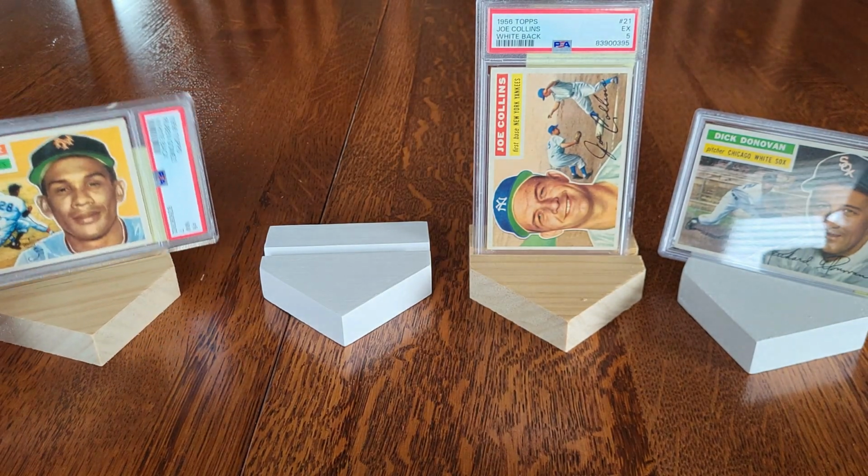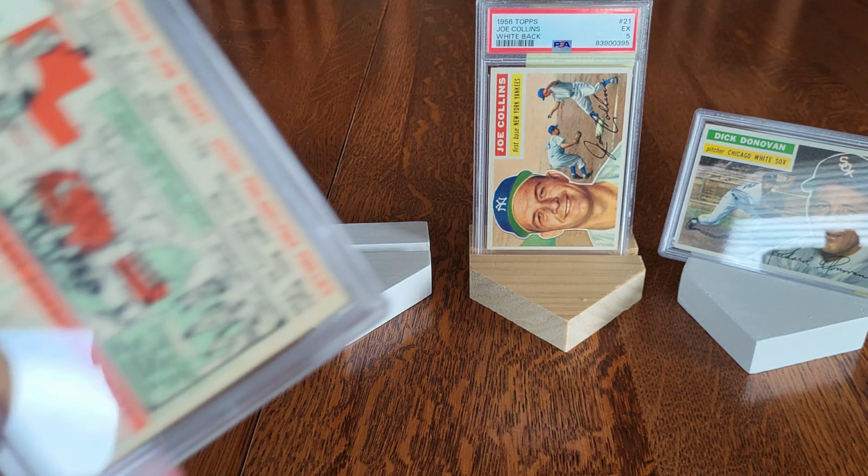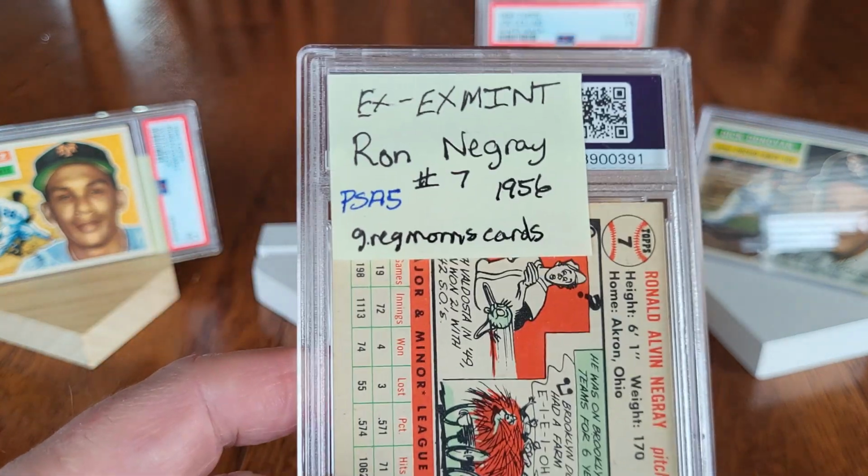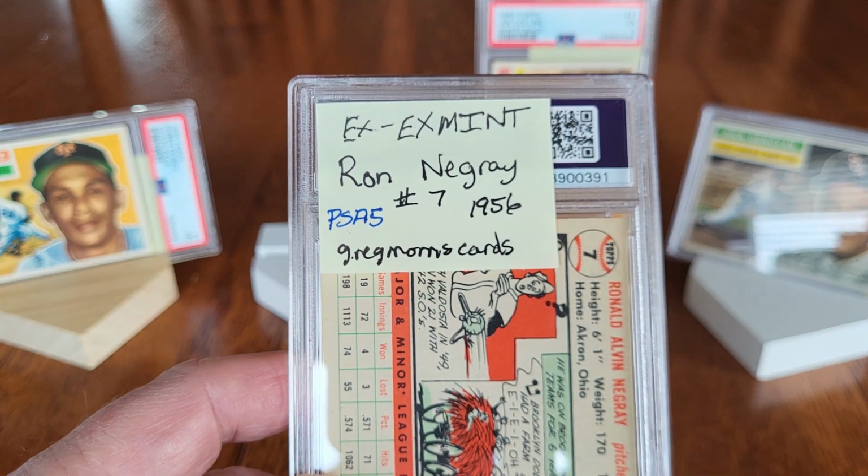I bought these cards from the seller. It's been probably 6-7 years ago. Probably got them for a couple bucks a piece at the time, certainly before the boom hit. Card number 7, Ron DeGray. Now I was thinking this would come back as a 5.